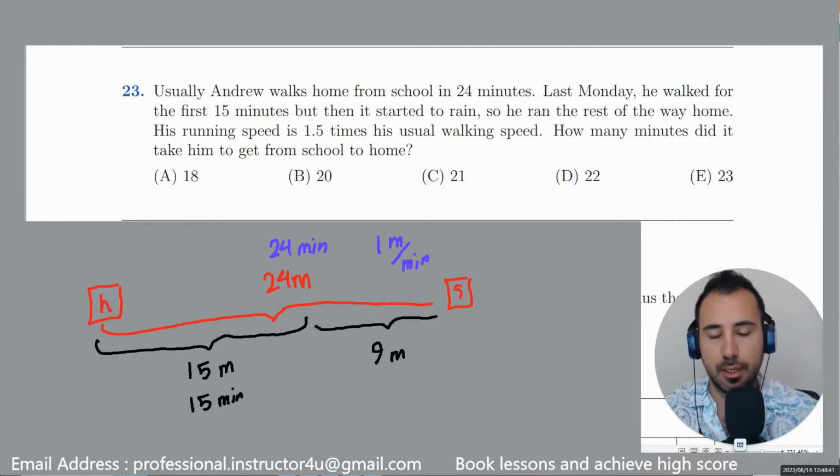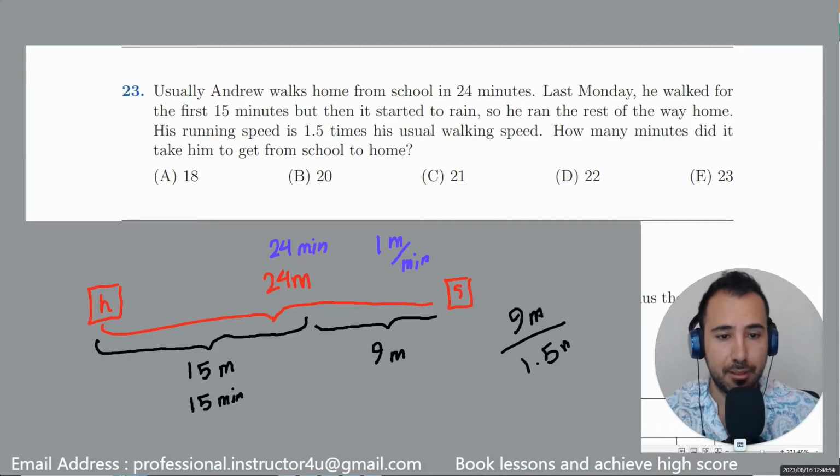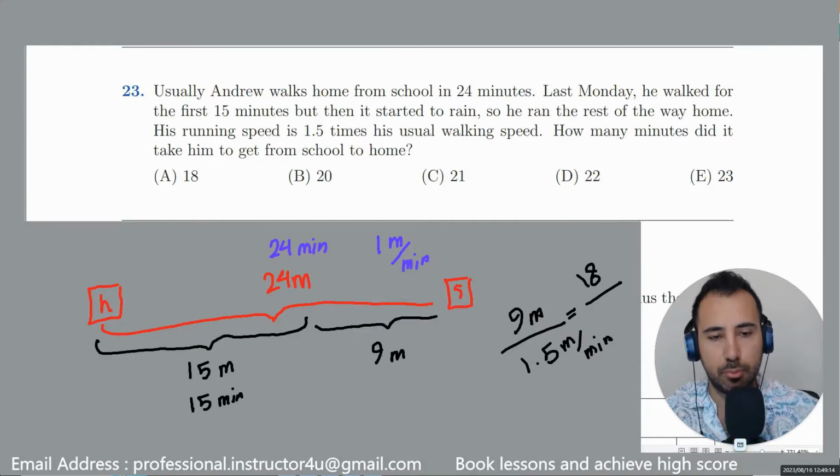Okay, easy numbers. Now we have 9 more minutes, but we're gonna go extra fast. So we're gonna go 9 meters. Our speed is going to be 1.5 meter per minute. Okay, just have to divide 9 by 1.5. For some people, it's easy, it's going to be 6. But still, if it's challenging, remember, it's a fraction, multiply both of them by 2. 9 times 2 is 18. 1.5 times 2 is 3. So it's going to be 6 minutes.